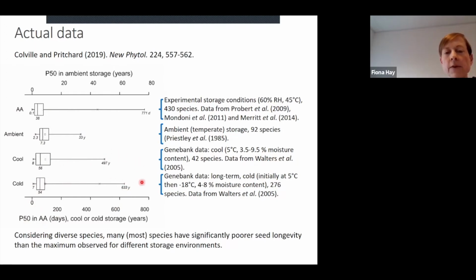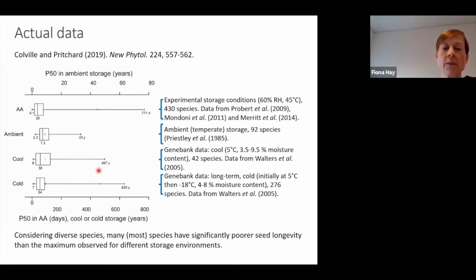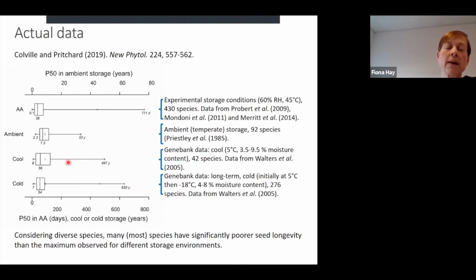But just focusing on these ones in particular, we have longevities here. So this is estimates based on extrapolation of data, and you can see there must be extrapolation because we have not been storing seeds for 400, 500, 600 years. And that's just one of the problems in trying to understand whether the gene bank conditions are good or not, is that we haven't been storing seeds for very long relative to longevities that we think we might be able to get.